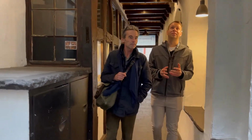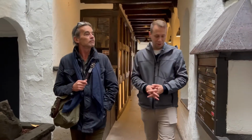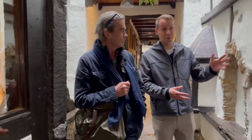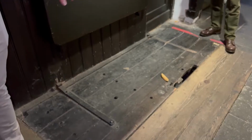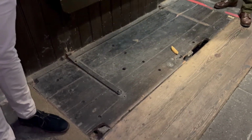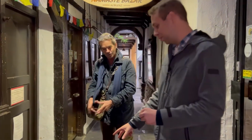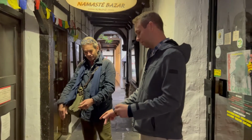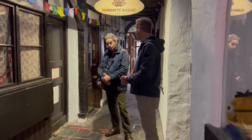It was all just made with this half-timbered framework technique, which was historically actually not meant to be so beautiful. It was just very efficient. It was cheap. What they do nowadays from time to time is opening the door here on the ground. Yeah, this small door opens up.